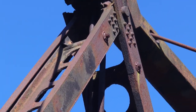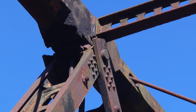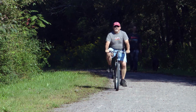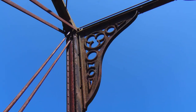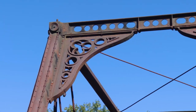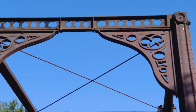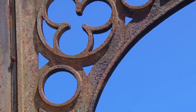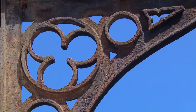The bridge's design, the truss structure, was considered to be unique from an engineering standpoint. The ornate metalwork sets it apart from other bridges. It's something you don't see in bridge design anymore. It's one of the many treasures on the trail.